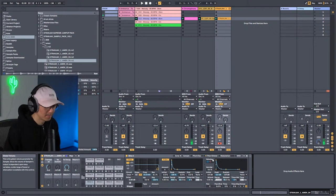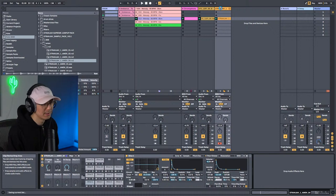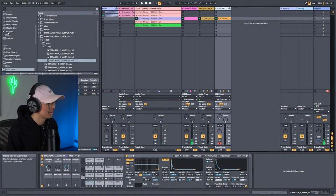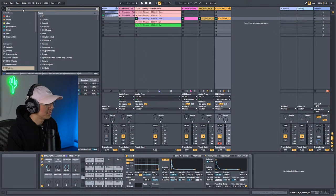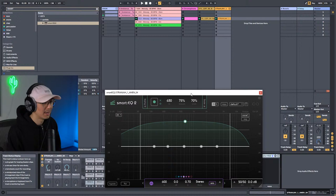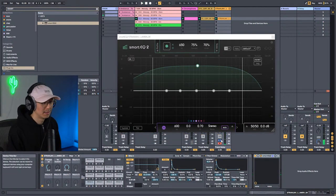Needs to be a bit louder. I think we need to apply some smart EQ on the Amen. Add a bit more balance to it. So once again, smart EQ is an AI-based EQ platform. Really nice way to add some balance to your mix. It acts as an aid for you, right?